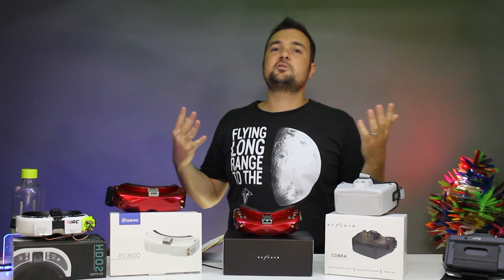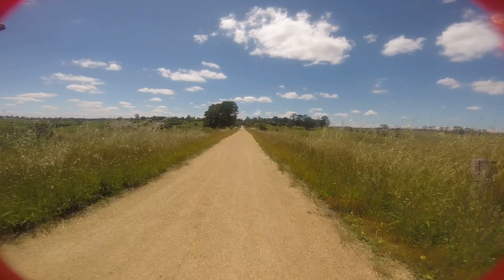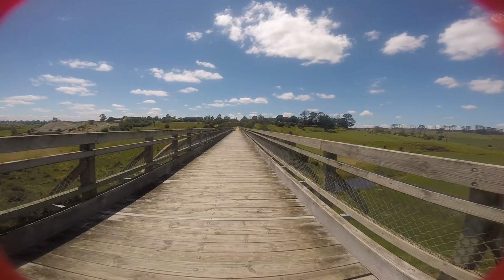of goggles for you. I know cost is a factor, we want features, we want performance, all that sort of stuff, but these are the way that you connect with your drone. Upgrading your goggles or having a goggle that works for you is the number one recommendation. That and the radio is the number one recommendation on how to have a good FPV experience.